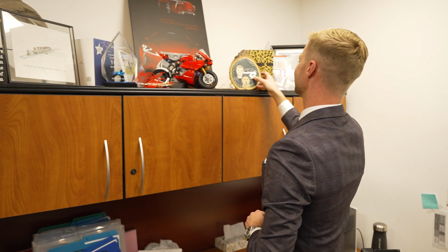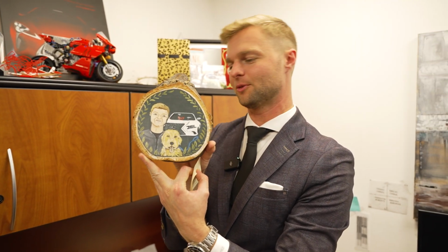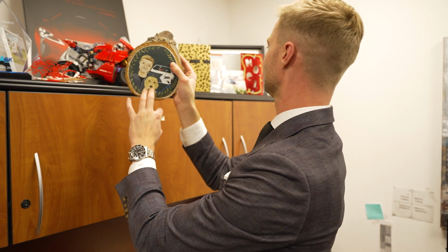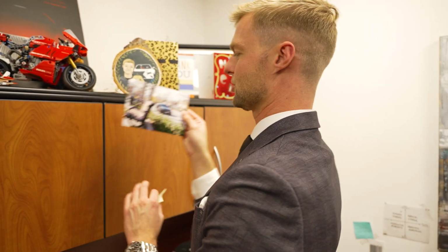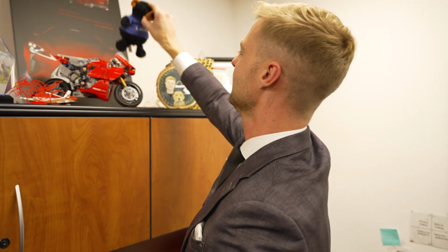Then I have this gift, which I always thought was so cute. A previous employee and friend of mine, Trina, got me this for Christmas one year, I think. It's a little picture of me, my dog, and a Lexus in the background, which I thought was great. My dog, Oliver, that's who's there. And she also got me this when she was working here, which is a really cool photo of my LS 460 in Niagara-on-the-Lake, of course. And I forgot that this is here, but one of our little Lexus bears.